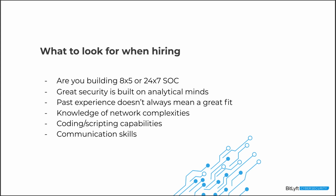So what you're looking for when you're hiring. The first question I always ask clients is what is your mindset? Are you looking to build an 8x5 SOC team, or are you the size and scale where you really want to go after it 24/7? It then starts to get into a budget conversation a little bit, because you could go after greenfield, newer people, and maybe get them at a little bit less of a budget.